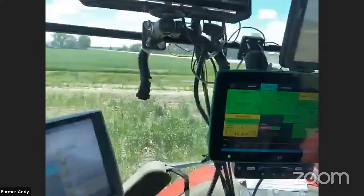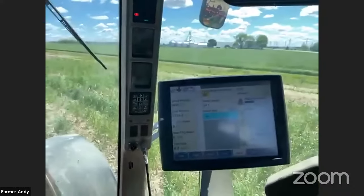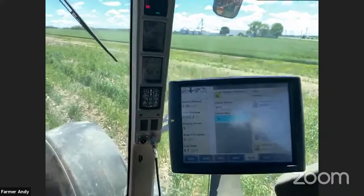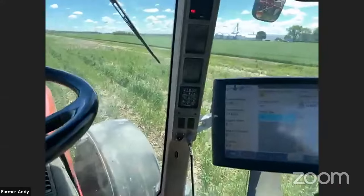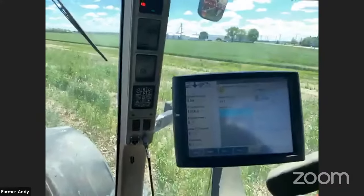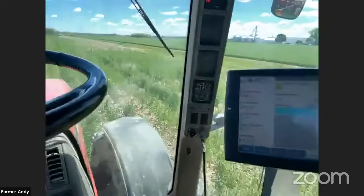And then this particular monitor in here for the tractor. This tractor is equipped with auto steer. So one of the things that we like to do to make sure that we're obviously planting straight, but help reduce operator fatigue and just to create a lot of efficiencies, is use auto steer. So I'm going to show you guys how that works today.